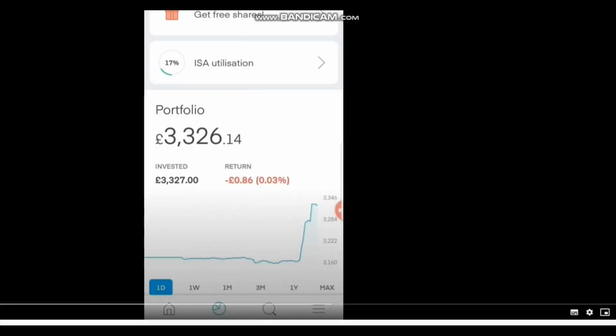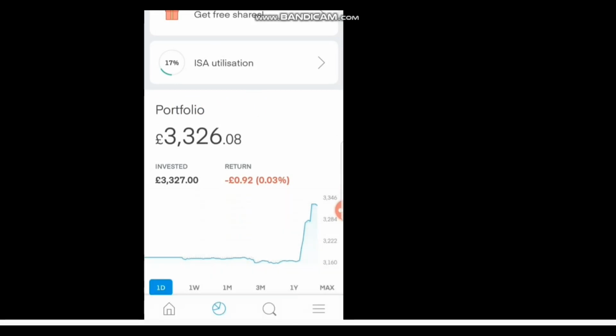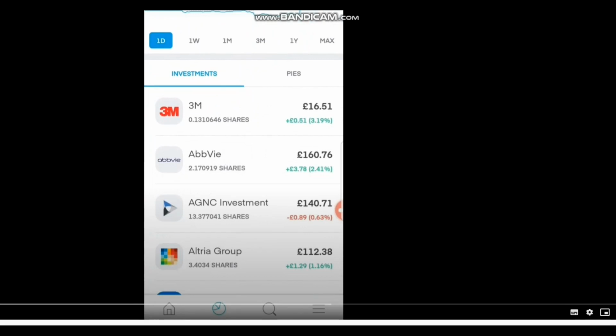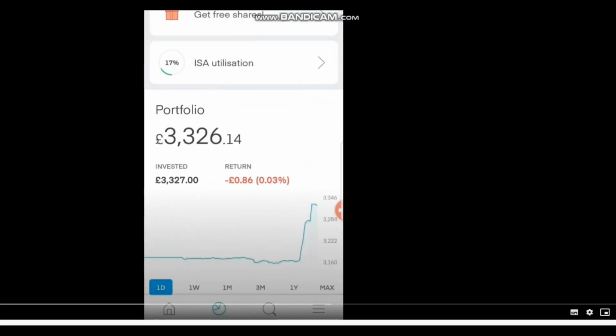So here, for example, I'm just going to play a clip of my holdings. When you log into Trading 212, this is the sort of thing you'll see. It'll show you the percentage of your ISA that you have left to invest. In an ISA you get £20,000 per annum tax-free that you can invest, and I've currently used about 17%. So that's nice, that it shows you how much you've used. It also shows you your portfolio value, your gains, your total return at the moment, and then you can also scroll down and see all of your investments, all of your holdings, which is really nice.